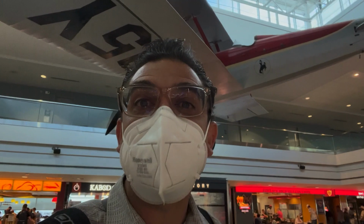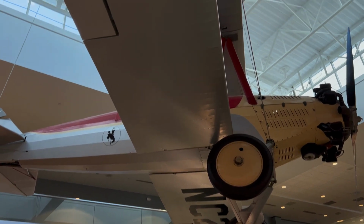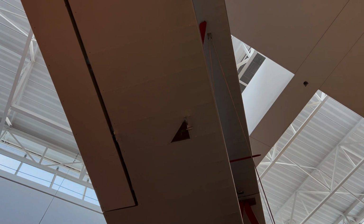I always love seeing old airplanes like this in airport terminals. This is an Alexander Airplane Company Eagle Rock Model A14, built in Colorado in 1930. It was used to carry mail.